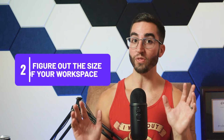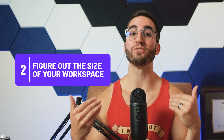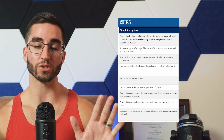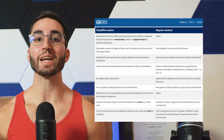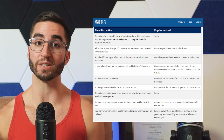Which brings us to number 2, which is, now that I figured out what this space is that I'm using exclusively for business, let's figure out the square footage of this space. Because I have 2 options for the home office deduction. I can either take the simplified method, which is $5 per square foot of my home office, up to $1,500 of a deduction, or I can take the proportional share of my home based on the square footage of my home office. Let me explain.